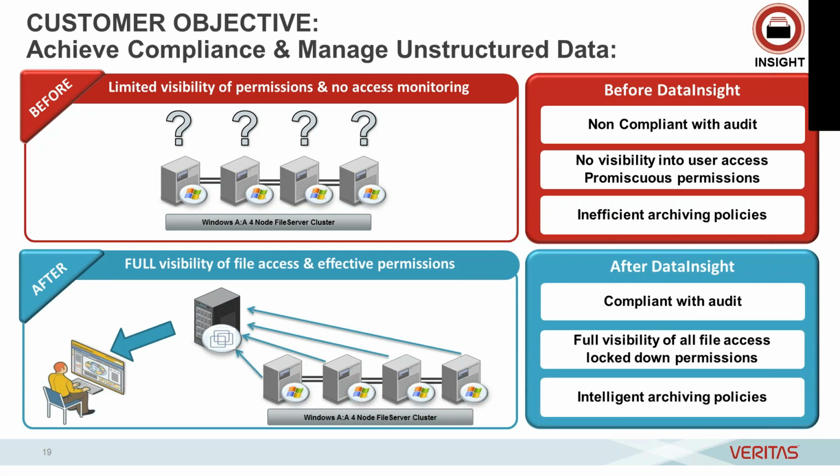So what we did is we implemented Data Insight. We hooked it up to the 4 file servers this customer has, and now we are able to monitor and show, using reports and auditing, that access to the file servers is correct, that people who shouldn't have access are really not allowed to have access, and people who should have it have it in the correct way. We also implemented some archiving policies so that really old data is now stored in an archive, accessible by the correct people. So this customer is now compliant for their business. They can have their external regulatory body come by and do an audit check without any problems.